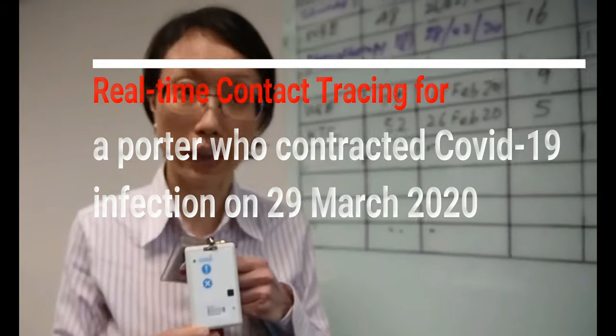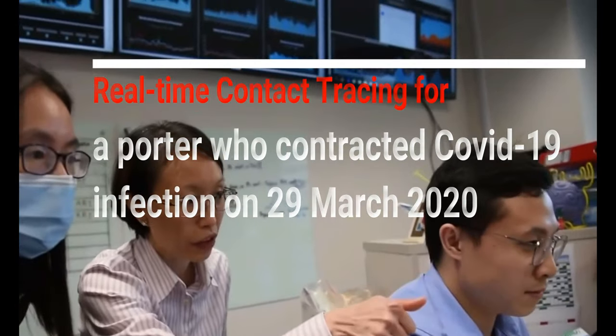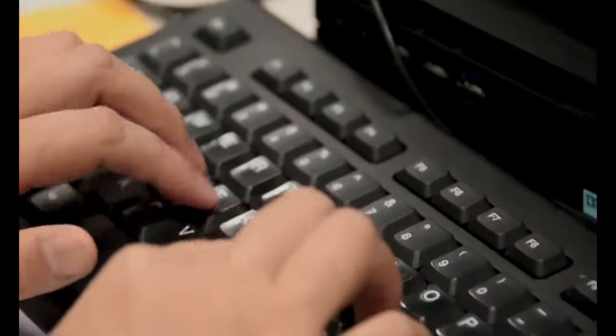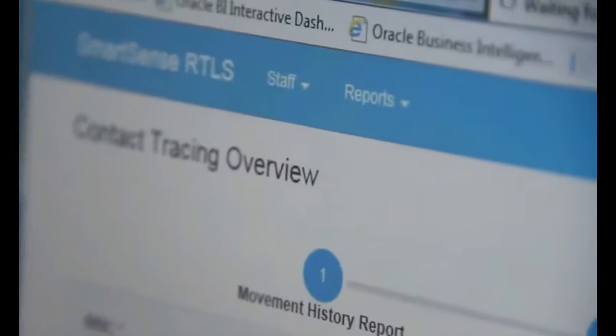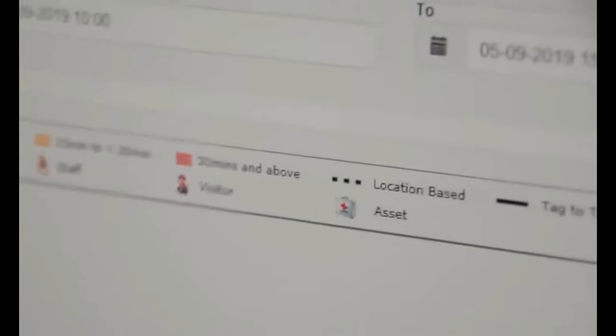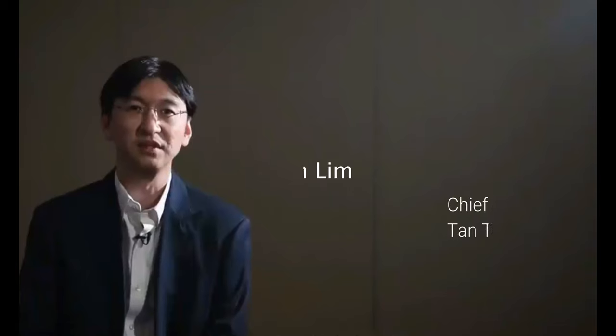Everyone who enters into NCID wears this tag. All patients and staff within NCID wear a real-time tracking device, which allows the staff surveillance team to quickly trace people who were in contact with the porter. You can just open up all of them so you can actually see all of them have been in contact with every other people. It provides granular level of visibility of where each patient is and where each staff is.